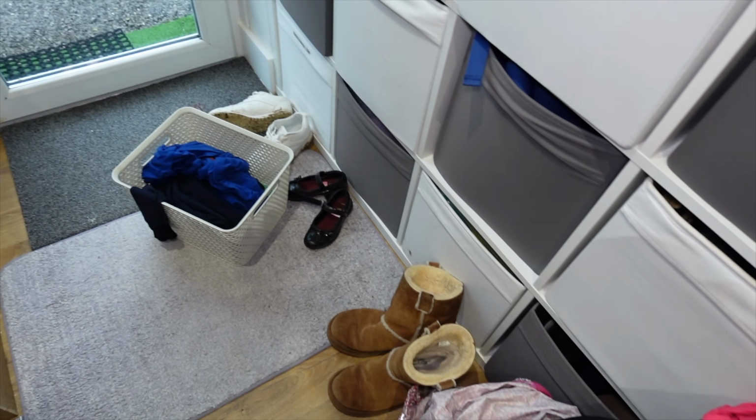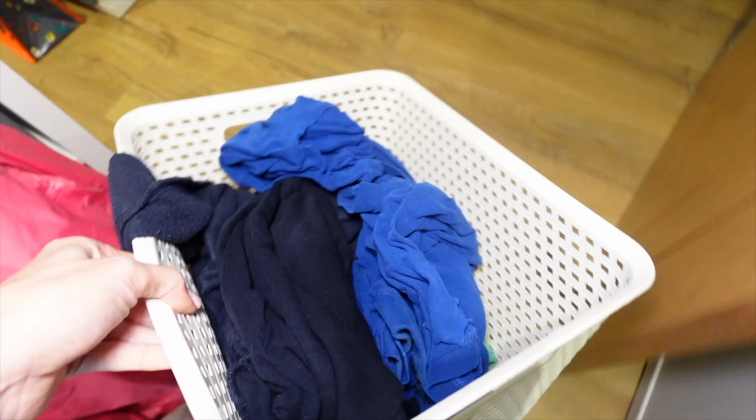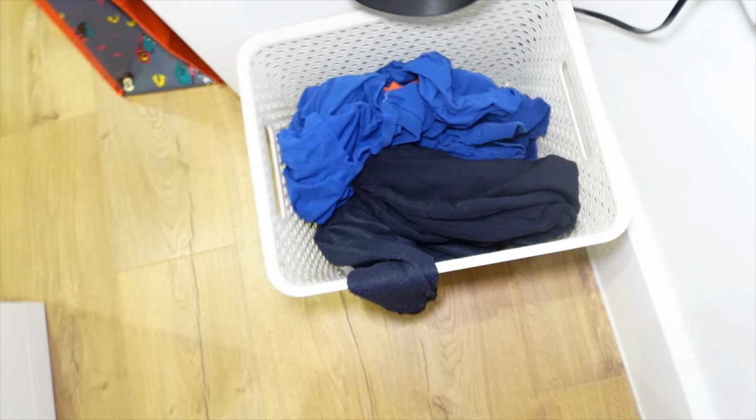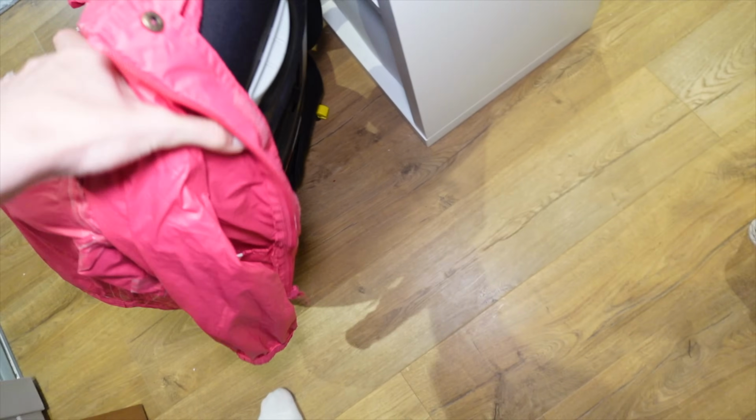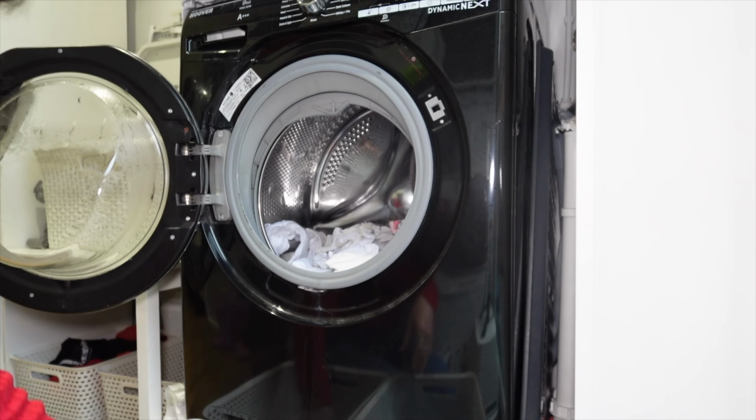Oh no, in fact I can barely even get to the machine. Just move some stuff out the way. Let's just move a few bits out the way. That is wet, well, damp, clean laundry that needs hanging up. That is a spare car seat that needs putting away, some forest school kit of Zara's that needs putting away.